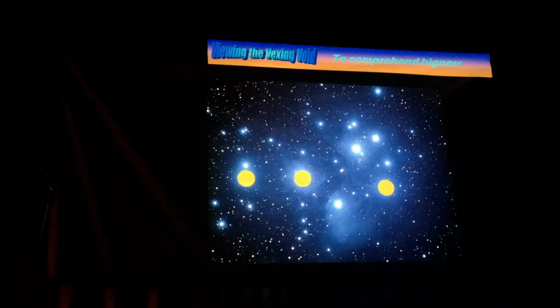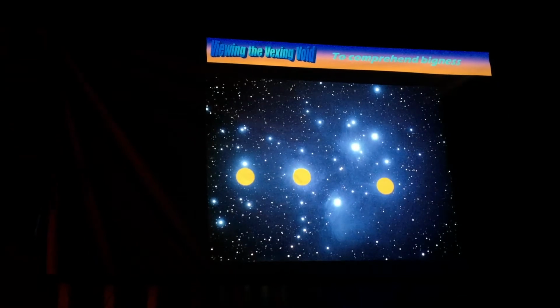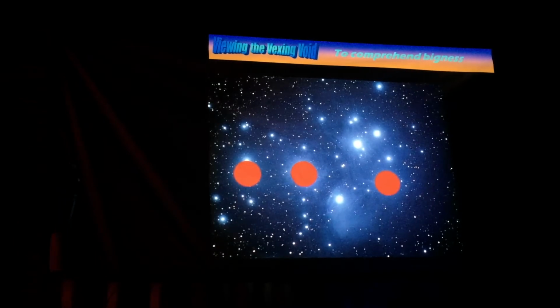So as they age, they become orange. This is kind of like the adulthood of stars, maybe like age 18 to about 60. When you get into your late 60s, that's when you're a retired star. And after stars are red, then what happens?